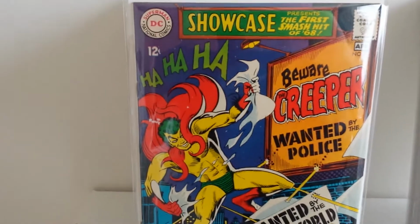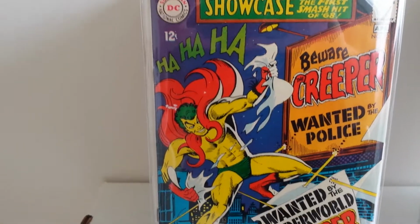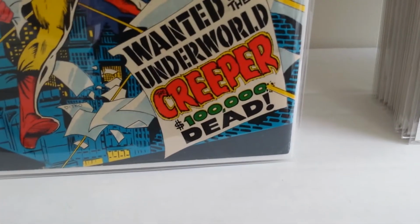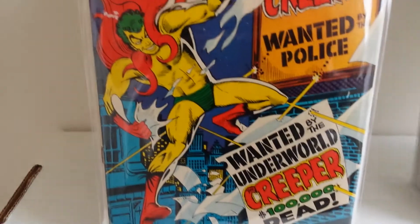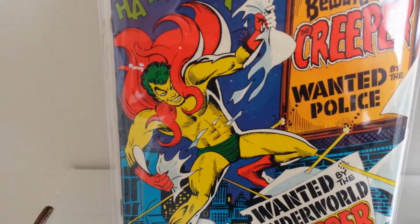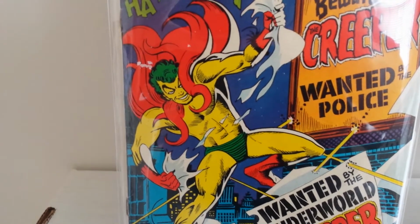Not in the best shape, but I got an excellent deal on this and the next book because of the condition. It's got some stressing around the staples. Little minute rubbing on the bottom corner, a small fox here on that corner, but the major flaw is something caused some flaking here above the Creeper's head, and you can see some exposed paper there.